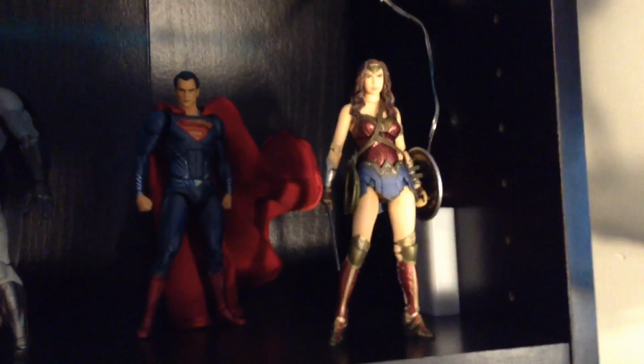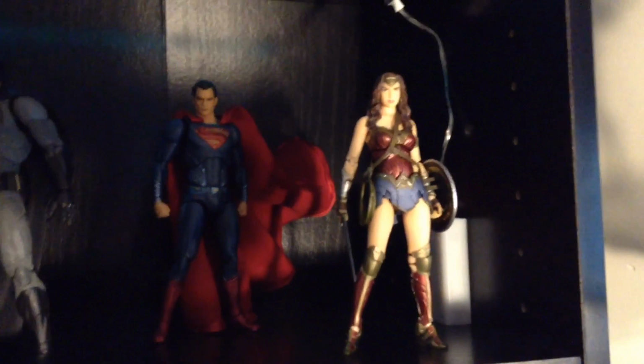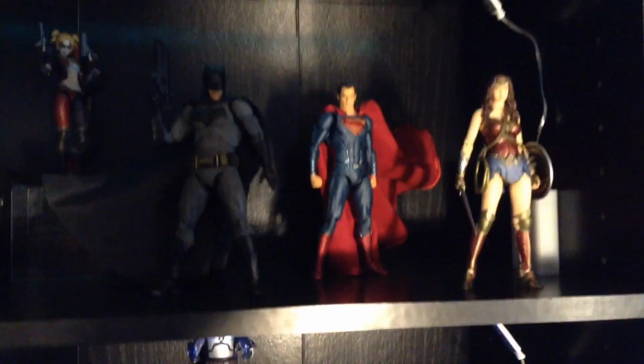Just her face is horrible, and I have tons of quality control issues with my Wonder Woman, so I was very disappointed with this figure. But I mean, they do look cool all set up together. But that is my DC shelf.